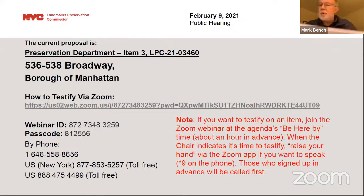This is Mark Bench for and on behalf of the Victorian Society of New York. The Victorian Society of New York finds the applicant's proposal to remove the existing pair of doors and the transom bar and modify the transom window to be appropriate, as the historic photos show that the doors which are now in place are not the original doors. We also find the type of change in material from wood to metal to be appropriate, as buildings of this age and type were sometimes provided with metal doors.